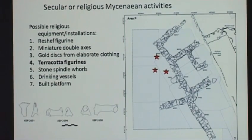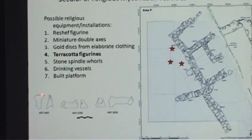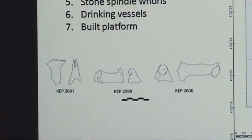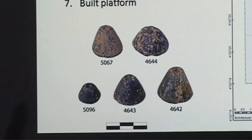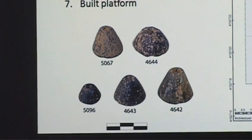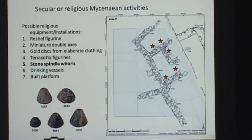We also found a few figurines, not many, a few animal figurines and part of one female figurine in the area as well. And we have these stone buttons. I mean, these are found in the sanctuary at Phylakopi, but they are, of course, equally well placed in an ordinary settlement context. Really, like I would say most of the other finds as well.